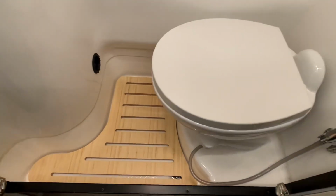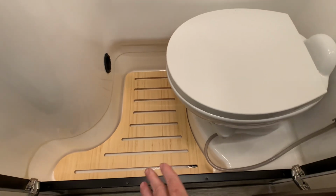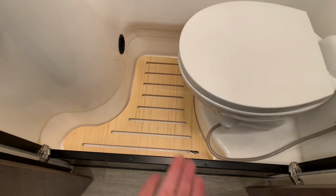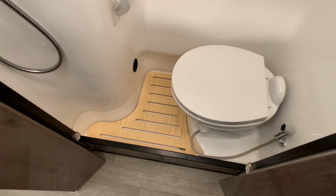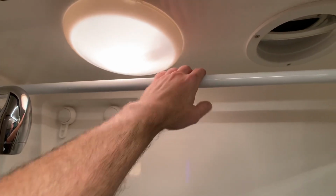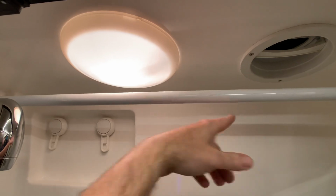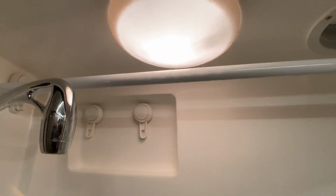It is a porcelain toilet with sprayer. And you do have teak wood down there, so you're not just standing in water when you're taking a shower. It kind of gets you a lift up off the shower floor. And you do have, I don't know if that's the curtain rod, but anyway, hanging space, so you can put your wardrobes in here, obviously, when you're not using the shower or the facilities. And there is a curtain that goes around here.